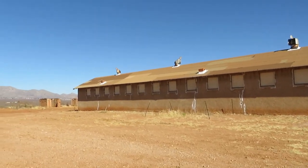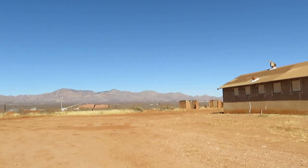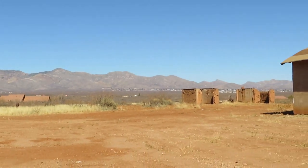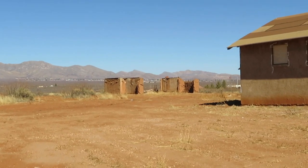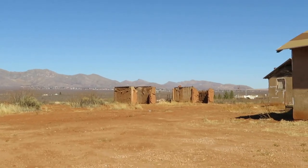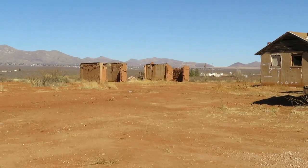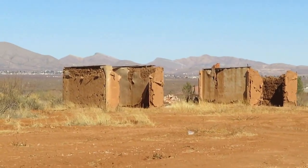Now, Camp Naco is now owned by the city of Bisbee, Arizona, which is way off there in the distance. Way out there, if you can see that. But they've got some grant money to rehab these buildings and make it into more of a museum and kind of a destination place for people to come and learn about the history down here. But you can see some of the original adobe brick buildings here.